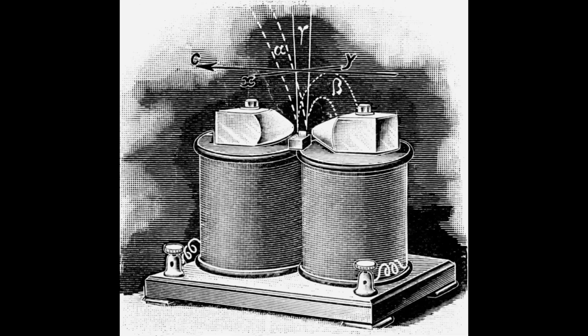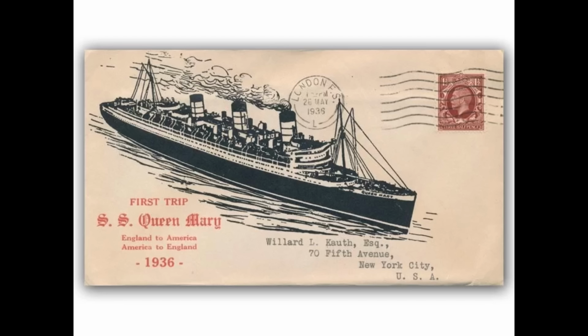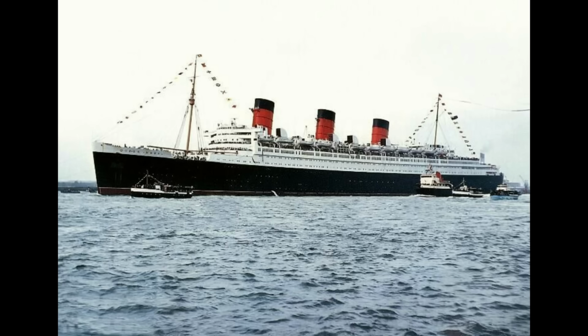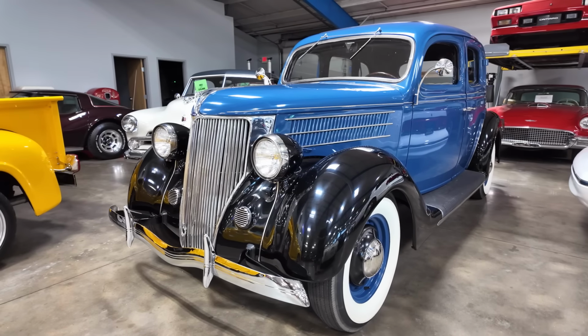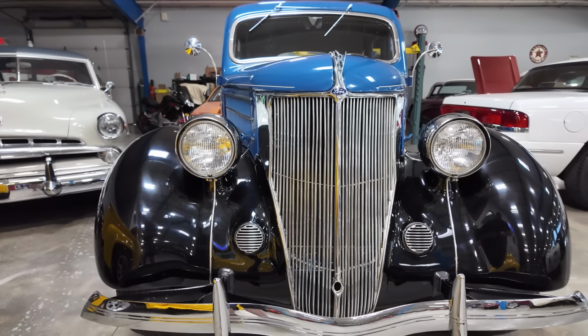Radium E becomes the first radioactive element to be made synthetically. A tornado hits Tupelo, Mississippi, killing 216 people and injuring 700 more, making it the fourth deadliest tornado in United States history. And the British luxury liner, Queen Mary, makes her maiden voyage across the Atlantic. The year is 1936, and this four-door deluxe sedan, model 68 V8, was on offer over at Ford.